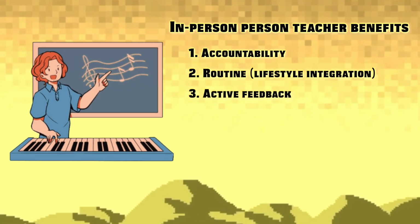So that will become a part of your weekly routine, right? Something that you do, it becomes a part of your identity. The third benefit is active feedback. So an in-person teacher is actually going to sit there one-on-one with you and see where you're going wrong, and they can point you in the right direction.